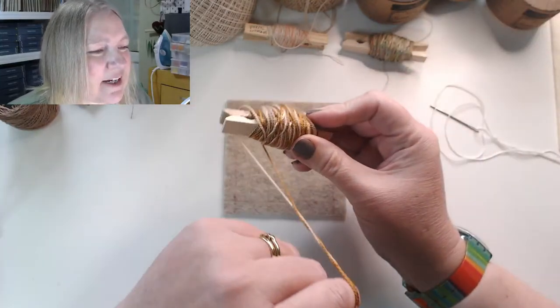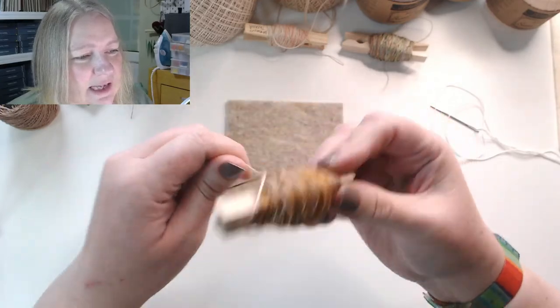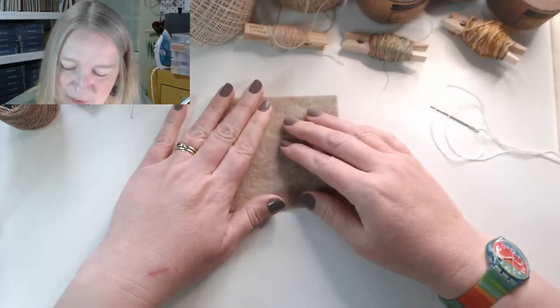And then I've got this one. I don't know if I'll use it because it's quite thick and the colours are quite strong. So I quite like the mix, so I've got it out just in case. So that's what I've got.